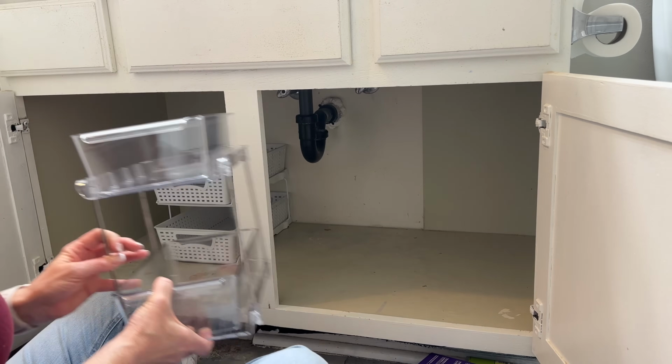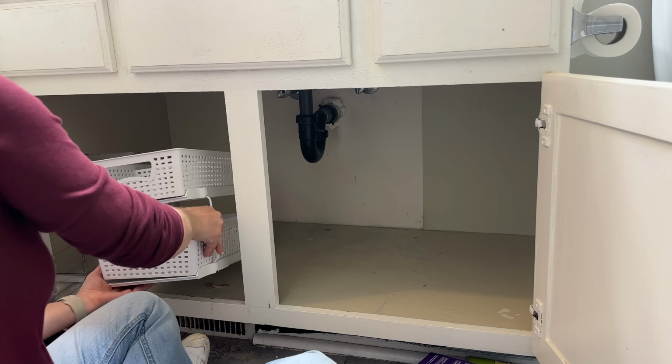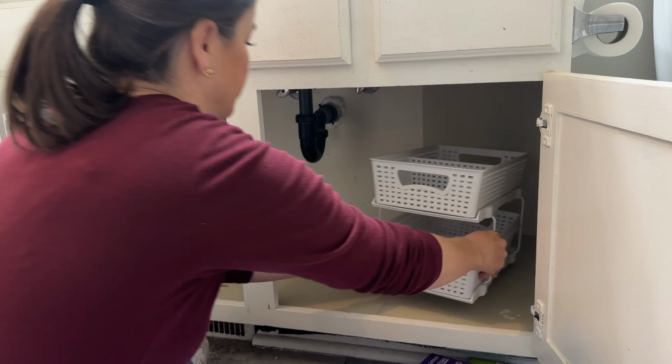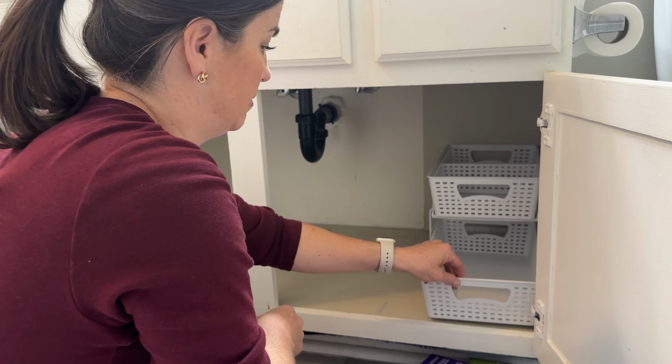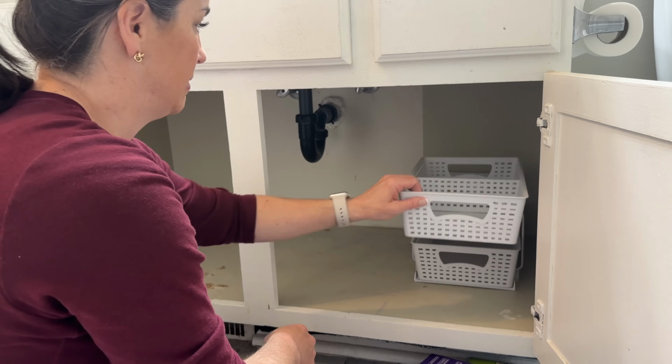Here, I just needed to spend some time seeing how the organizers I had would fit and to visualize what was going to go where. I wanted to make sure the baskets could easily be pulled out, because if they aren't, it makes it so much harder to keep it organized.